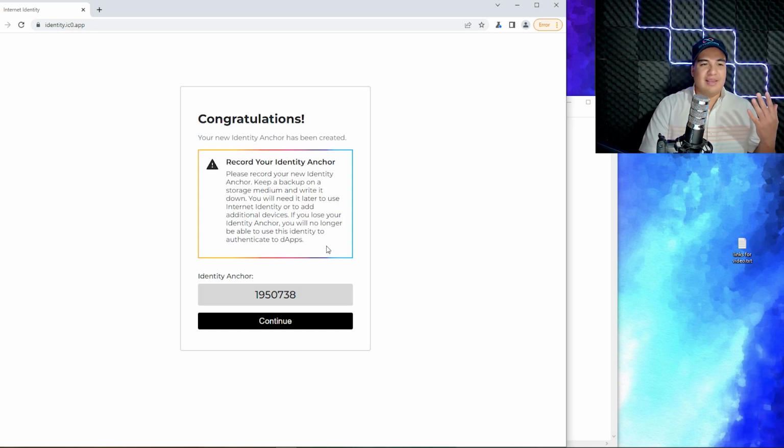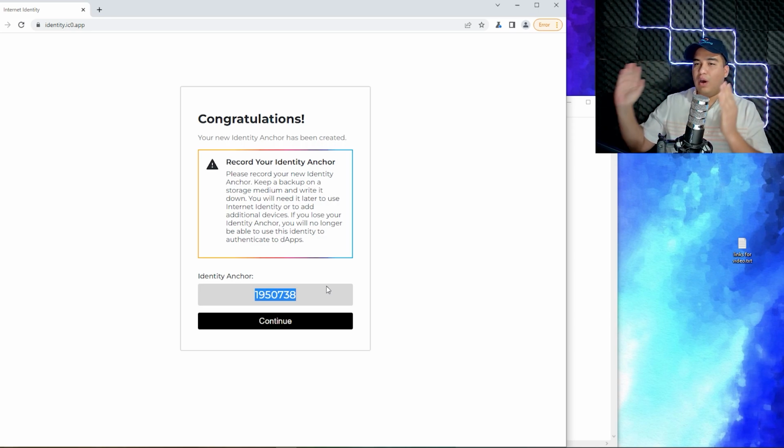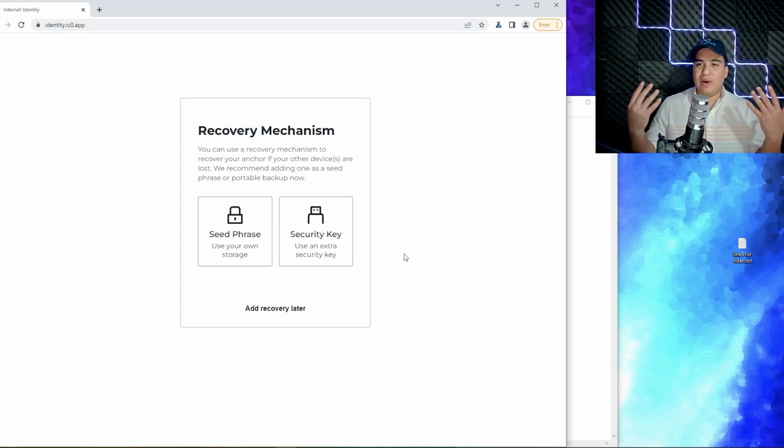Right here, it's gonna give you your identity anchor. With that number, you can log in to Discover. You can log into the NNS to stake your ICP. You can log into so many things, just like Google login when you click sign in with Google. That's what that is. All right, now it's gonna ask you how you want to save your account.